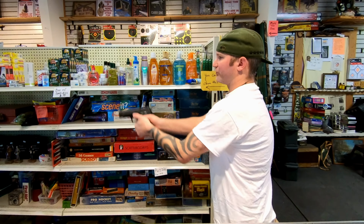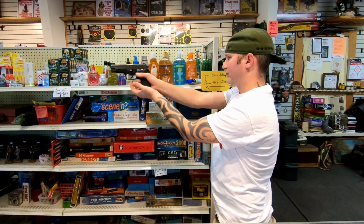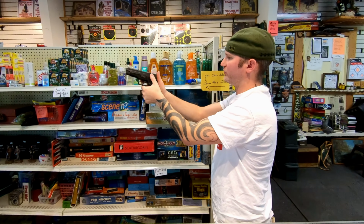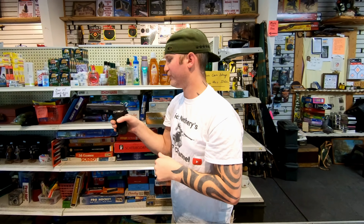But all the controls, very easy to use. Like right now, my thumb is on the slide release, right there, without changing my shooting position at all. I can work all the controls. The decocker is a stretch, but that's okay because I don't want to accidentally decock the firearm.